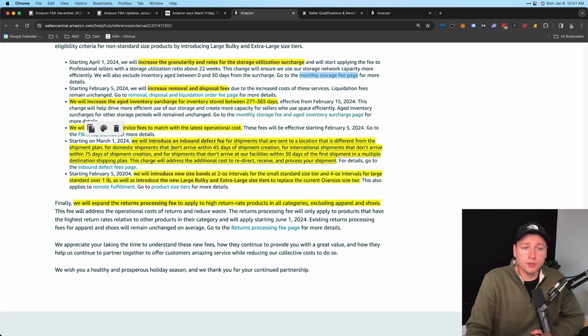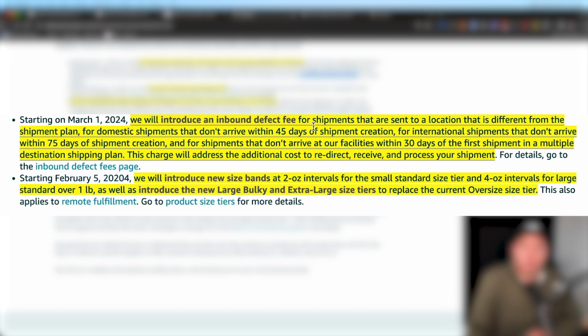Starting on March 1st, we'll introduce the inbound defect fee for shipments that are sent to a location that is different. I'm going to read this in its entirety because it's really important. I apologize for just reading you something, but it's very important. We will introduce an inbound defect fee for shipments that are sent to a location that is different from the shipment plan, for domestic shipments that don't arrive within 45 days of shipment creation, for international shipments that don't arrive within 75 days of shipment creation, and for shipments that don't arrive at our facilities within 30 days of the first shipment in multiple destination shipping plans. The charge will be addressed to additional costs to redirect, receive, and process your shipment.